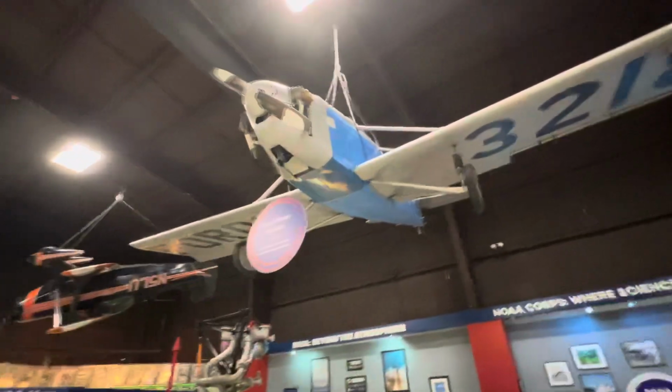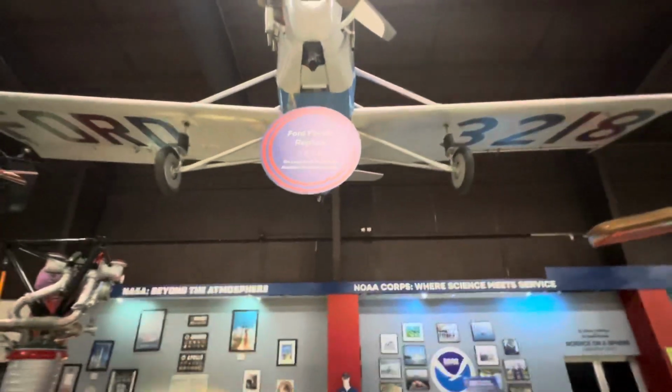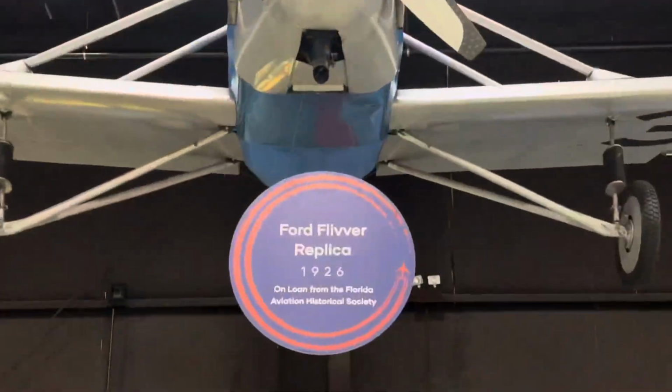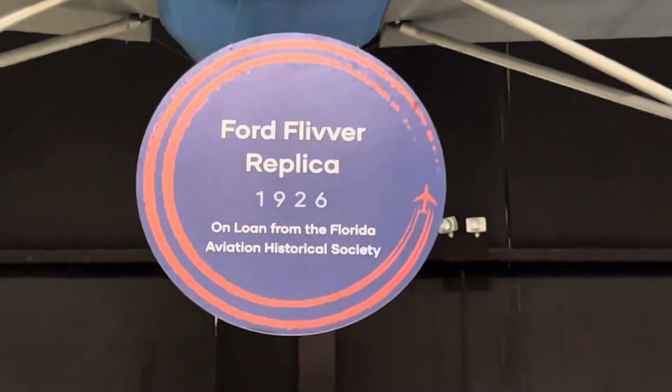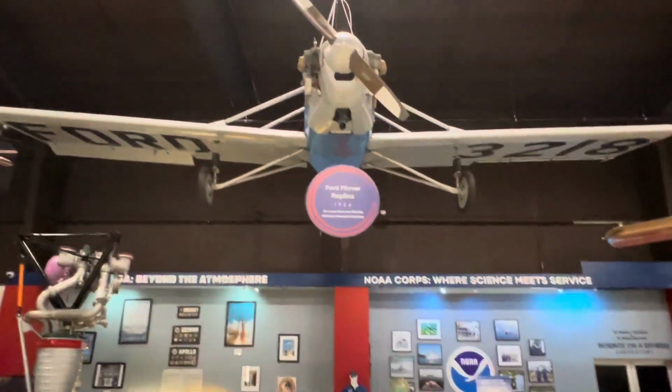A Ford Flivver replica. Oh, that's pretty cool. 1926. On loan.